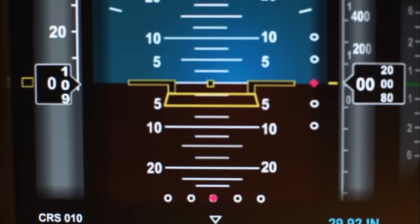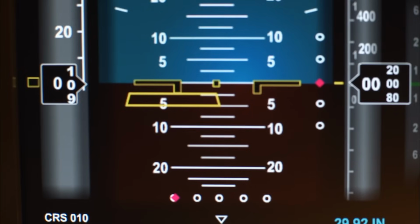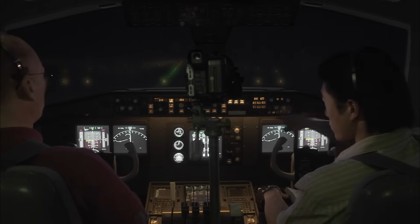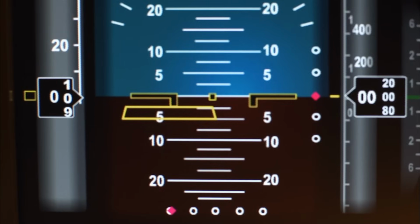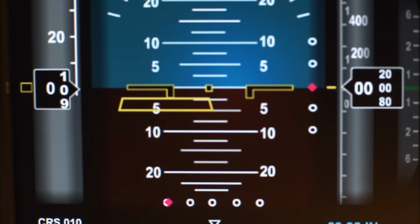But inside the cockpit, there is an indication that the plane is on the wrong runway. The instrument landing system isn't locking onto a beacon that should be dead ahead. This should tell you something's not right. If the plane had been on the correct runway, the display would have been centered.